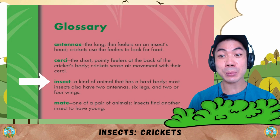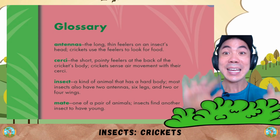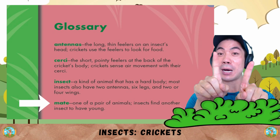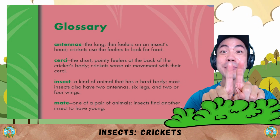Insect is a kind of animal that has a hard body. Most insects have 2 antennas, 6 legs, and 2 or 4 wings. And finally, mate is one of a pair of animals, a boy or a girl. Insects find another insect to have babies.